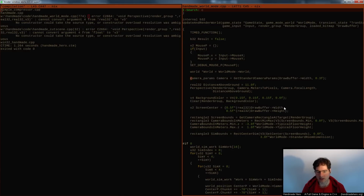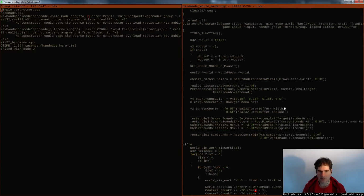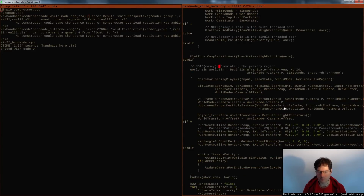And so if you look at where the camera p is getting computed, let's find out here in update and render worlds. It should be getting called down here somewhere. Here it is. Here is our world mode camera offset, world transform offset P nonsense, right? All of this stuff now, hopefully, we can bake away and make a little bit cleaner, right? Okay. So let's see if we can do that.